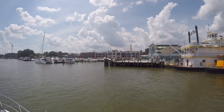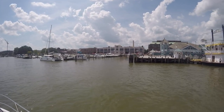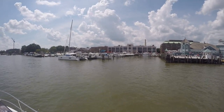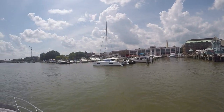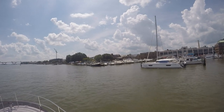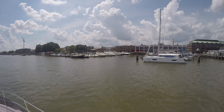That building there used to be a torpedo factory, I think, in World War II, World War I also. But now it's turning into museums and shopping centers. Look at all the people there. They have a festival probably today. They're always having festivals and activities here. It's really great.